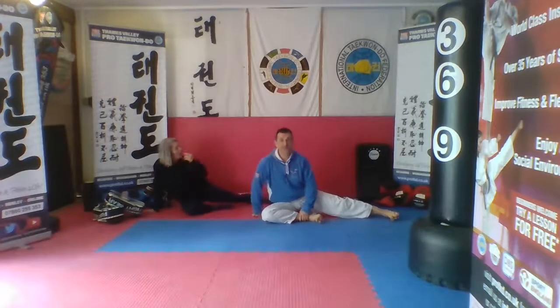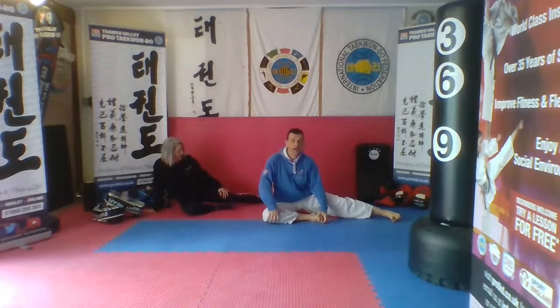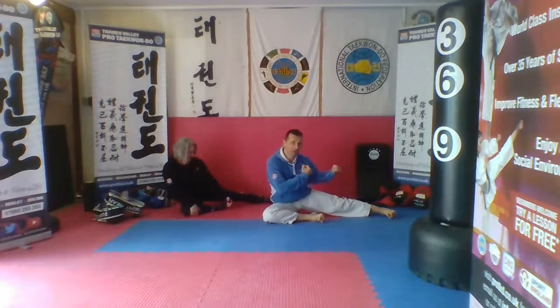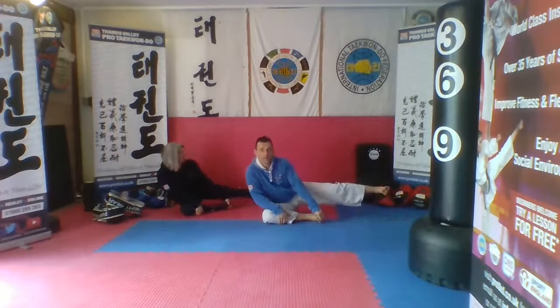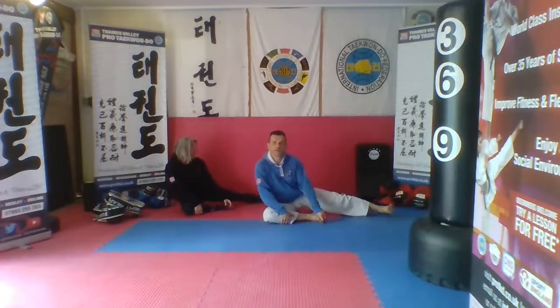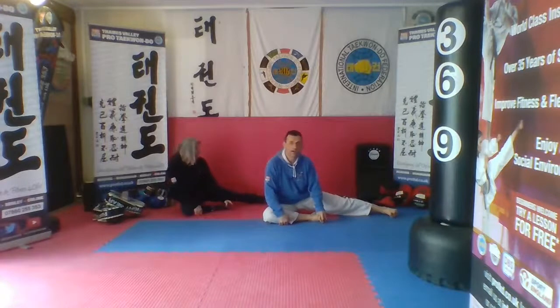Ready? Foot flat on the floor. Nice straight leg. Hands on foot and knee, and you're in that position up. And you're just imagining you're flying through the air in your side kick. Ready? And the foot goes up. 2, 3, 4, 5, and down. Go on, raise it up. 2, 3, 4, 5, and down.